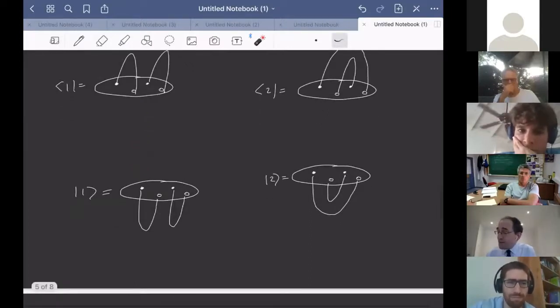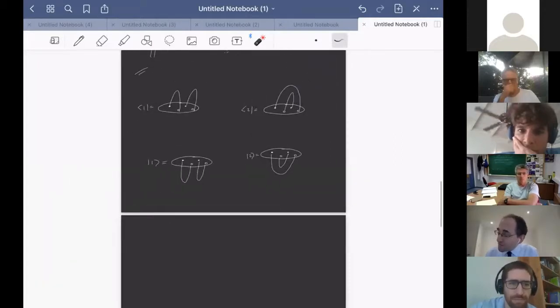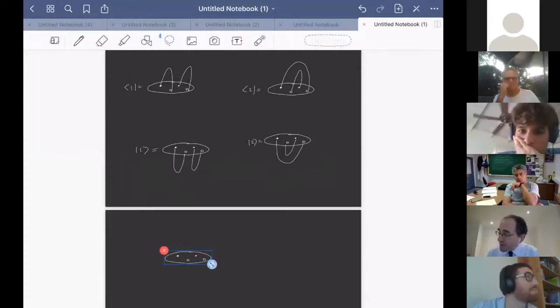So for example, let me make this a little smaller so you can see everything at the same time. So, it's not going to let me paste. Let me draw the picture again. It will let me paste. Okay, there we go. Here's the picture again.